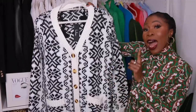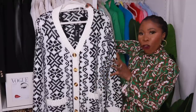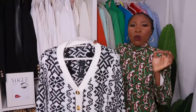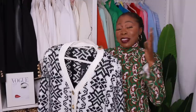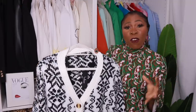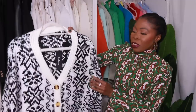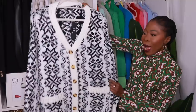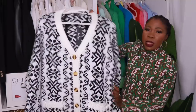This is a piece I highly recommend for you guys to grab. It's going to be a good addition for your cold weather wardrobes. The fabric here is so soft, so comfortable as well. It seems like I've been saying the same verbiage, but it's just how it is. It's made of 100% acrylic and it's not itchy at all. Yep, guys, the perfect cozy piece for this cold weather, if you ask me. So comfortable to wear. It's a yes for me.